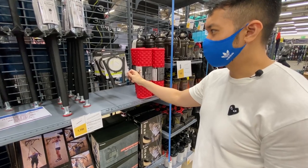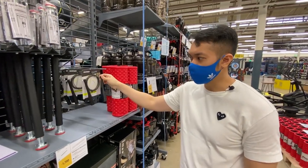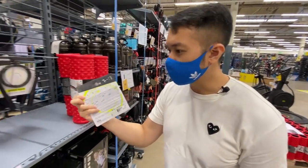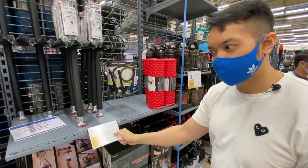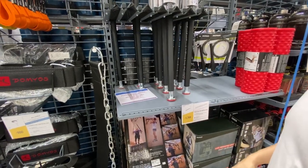They even have a speed rope for double unders because it has that rotating bearing. Wow. So this place is very CrossFit friendly. For only 1,700, guys. They have, do not unwrap the bands, they have testers.